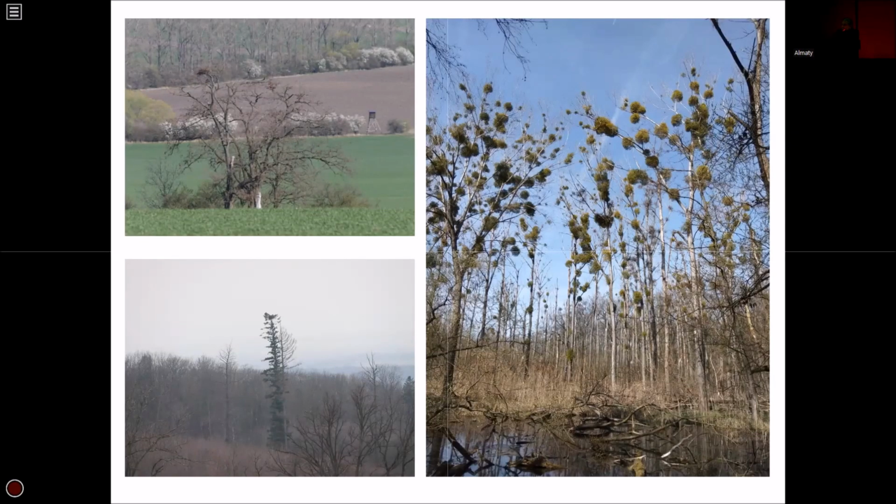This is one of the mountainous nests, which is on the border with Slovakia, in hills about 500 or 600 meters above sea level. This is a more typical nest on a solitary Robinia, black locust tree. Most of the nests in Czechia are built on poplar trees and on oak trees, and most of them are on mistletoe, Viscum, or in the case of oak trees, on Loranthus europaeus, a parasitic shrub.